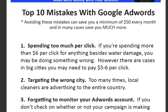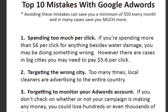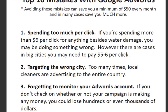If you're paying much more than that, you should be in a huge city, and if you're paying more than $6 a click, something's really wrong. Now, there's ways that you can actually target smaller keywords and sometimes even in big cities where you can get less than $6 per click if you do things right.